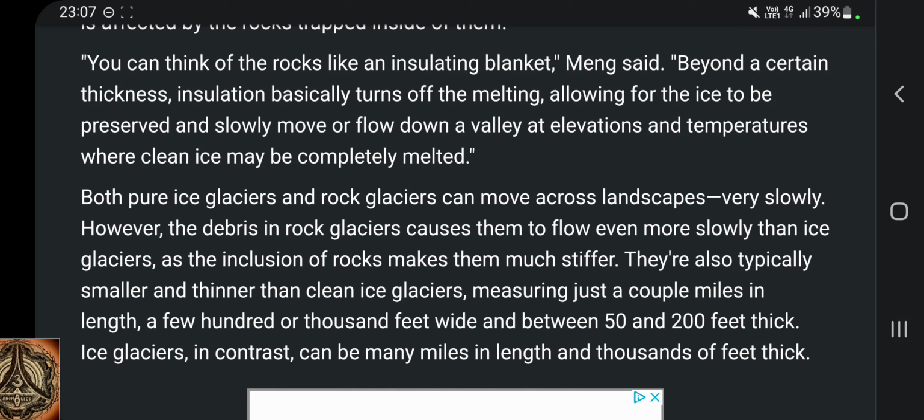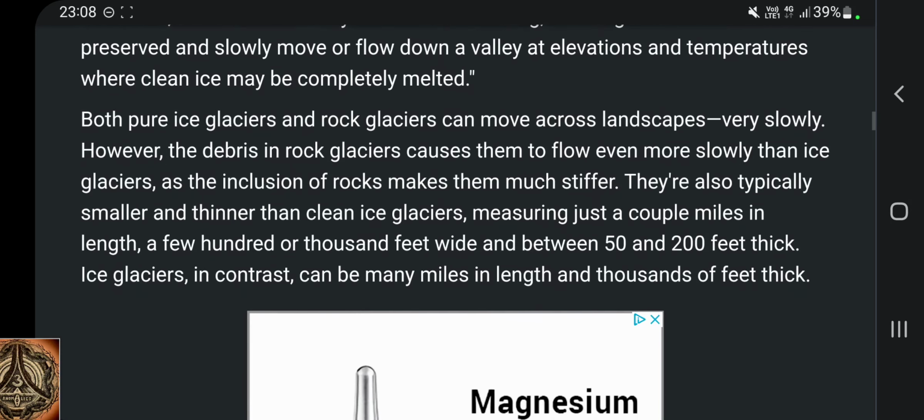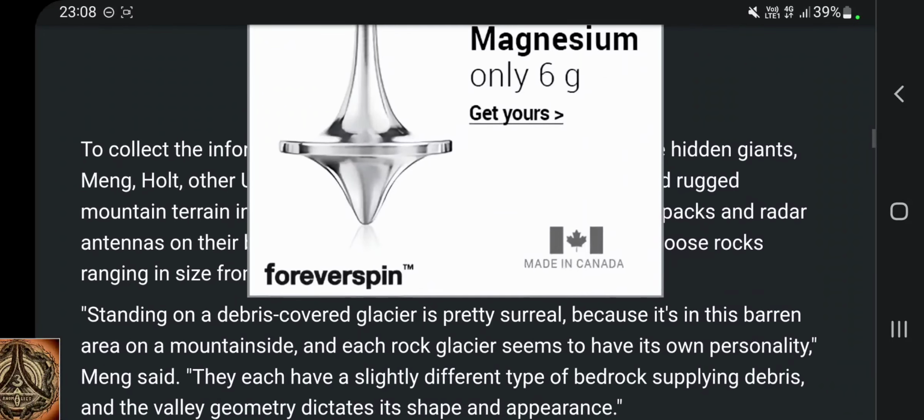However, the debris in rock glaciers causes them to flow even more slowly than ice glaciers, as the inclusions of rocks make them much stiffer. They are also typically smaller and thinner than clean ice glaciers, measuring just a couple miles in length and a few hundred or 1,000 feet wide, between 50 and 200 feet thick. Ice glaciers, in contrast, can be many miles in length and thousands of feet thick.